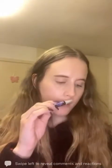On first sniff I'm expecting this to be quite warm, which it is. Really nice. You can definitely smell the sandalwood, but again I still think I prefer the second one on first sniff, but that could change. Once you actually spray it and wear it all day, sometimes your impression of a fragrance can change quite dramatically. But that is the third scent.